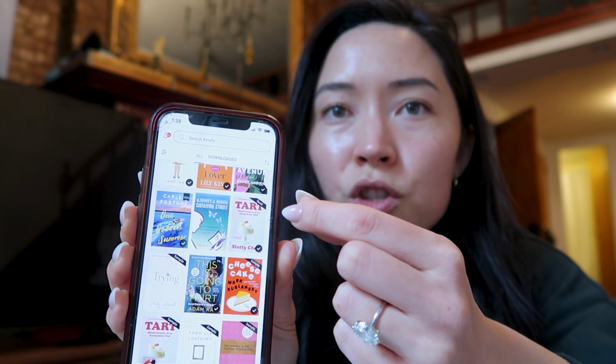This one was such a fun memoir. I think I had just finished reading I Regret Almost Everything, and then I really wanted another chefy foodie memoir. I absolutely love reading those. And so I saw Tart, and Misadventures of an Anonymous Chef just sounded so fun, and it did not disappoint. This is probably at the top of my list. It was amazing. It was so funny. It was spicy, really fun.